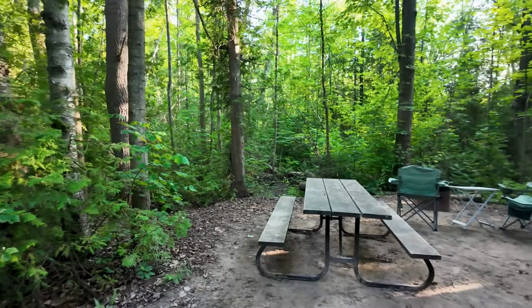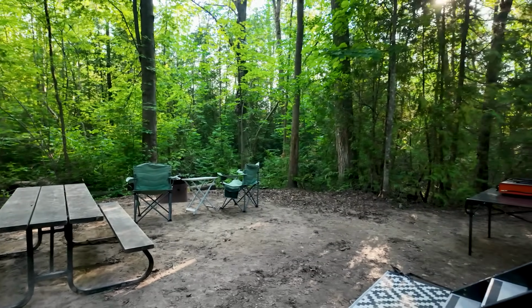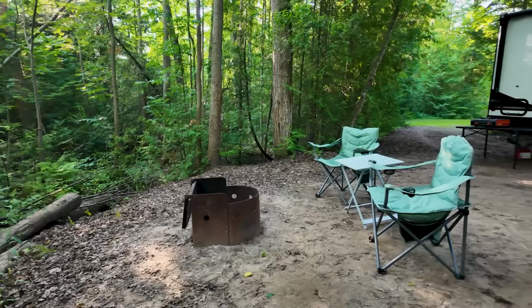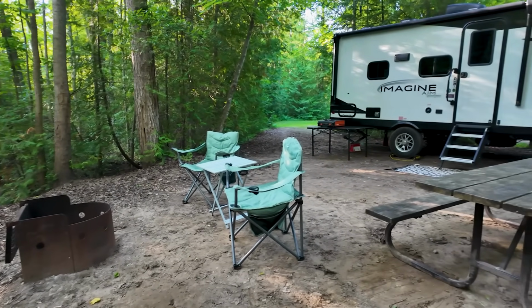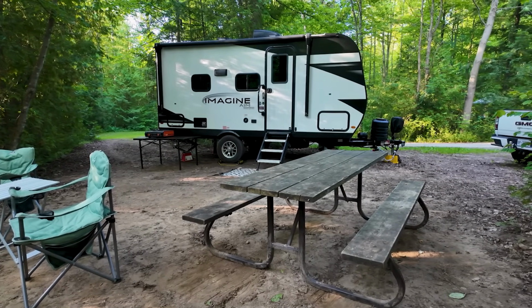I have to say, this is so much nicer than I was anticipating, and compared to our first time here, we were on site 515, I think it was, and it looked right into the neighbors across from it, so this is a super nice site. I would definitely get it again.